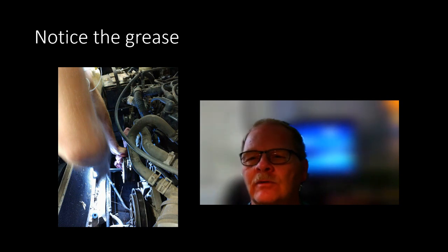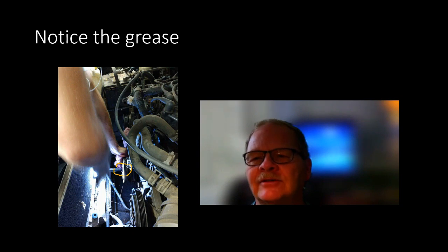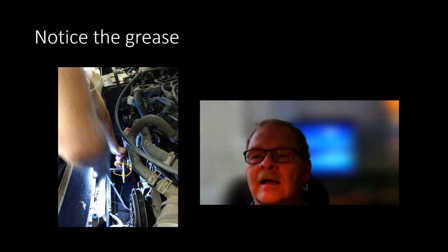Notice on this one, you have to look pretty close. See that grease on the threads of that power steering pump pulley puller? If you don't put grease on those threads, and I've hammered on this so much, I have seen them take that without any grease and try to use it to pull the power steering pump pulley off, and it would weld itself together and just ruin everything. But anyway, that one right there is being pulled off.